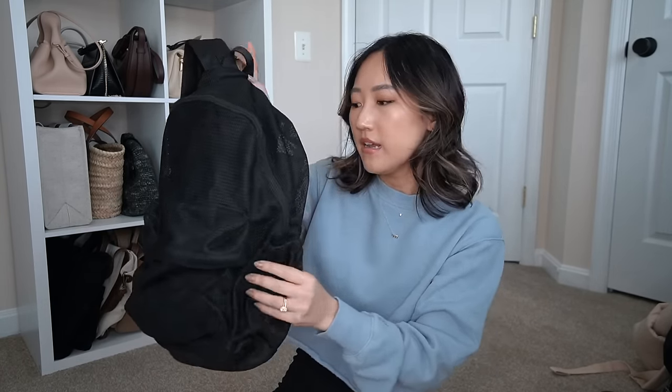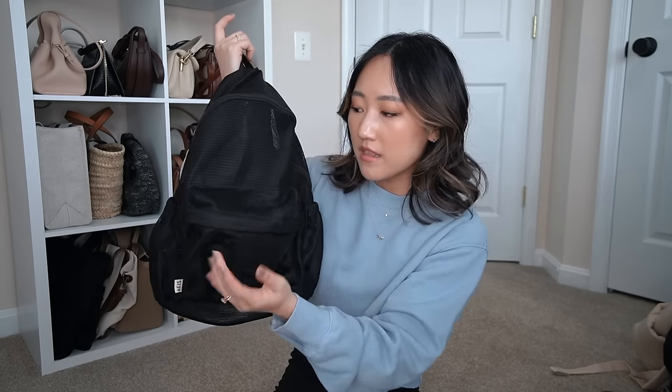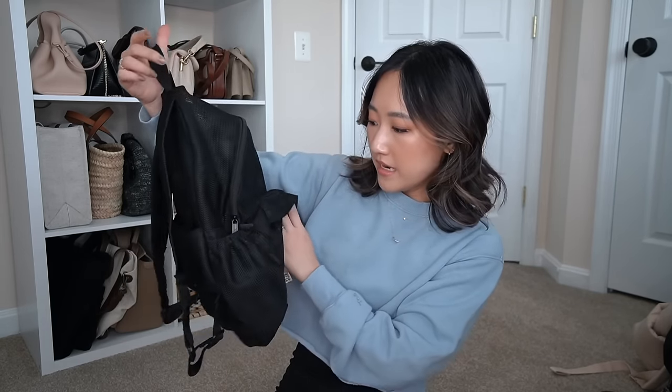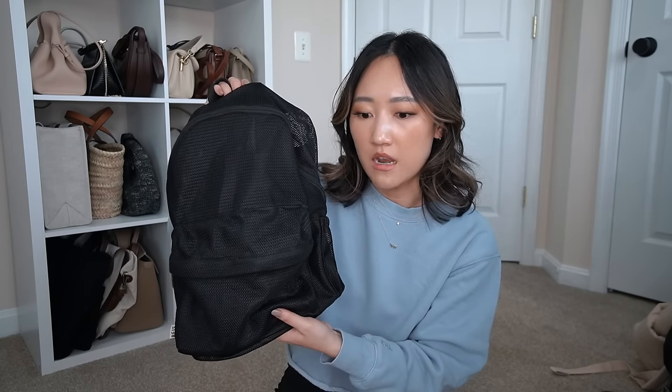It's crazy. It is on the smaller side, but it still carries a ton of stuff in here. And it has the front pocket like a normal backpack would, and then it has a key clasp inside. And it has these side pockets as well. I never forget to bring this with me and I always end up using it for some reason. So this is a definite must-have for me.